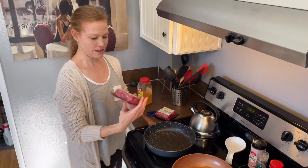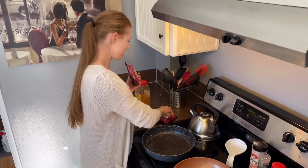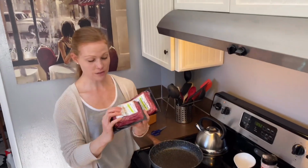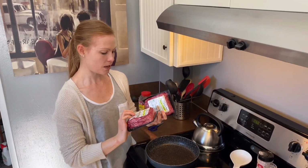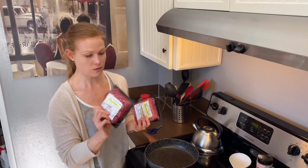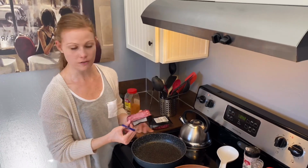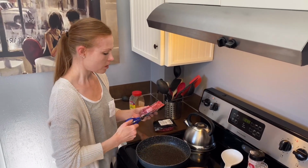So this is the ground beef we get, Trader Joe's, of course. How did you guess? Got 2 of them, so we have leftovers for lunches. I get the 85% lean, 15% fat, and it's 100% grass-fed, which I always get beef 100% grass-fed. It is way healthier for you. So that's what I do.